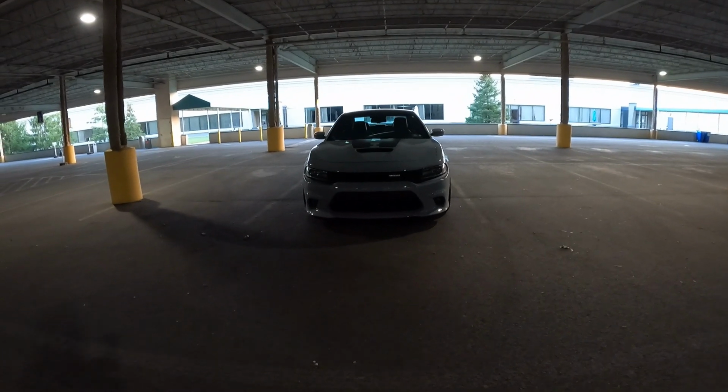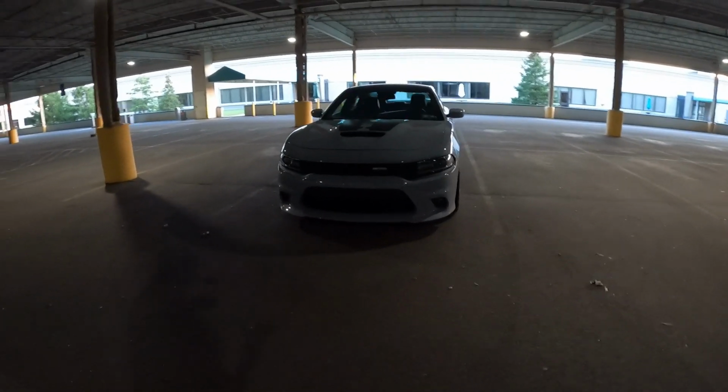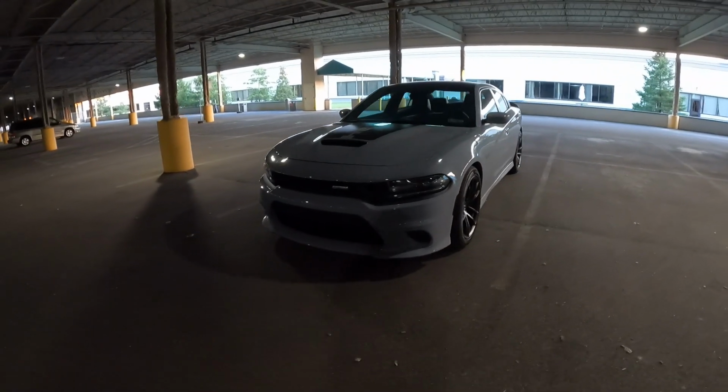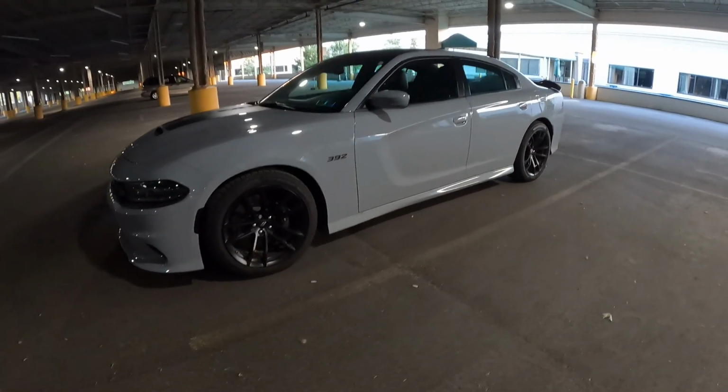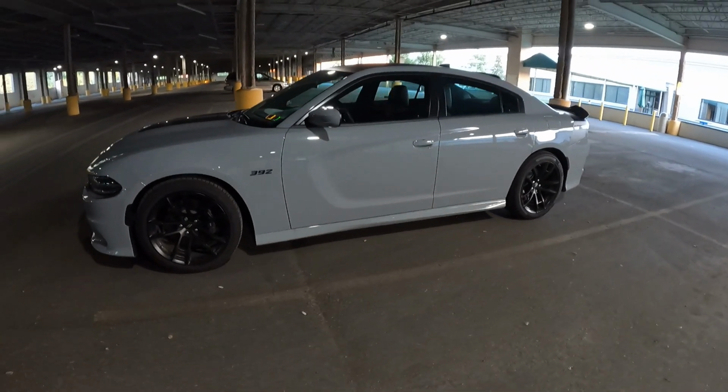So smiles per gallon. If this is something that you want to be able to afford in your lifetime, I just threw out some numbers. $9,000. Again, that's not a small chunk of change. That's a decent amount of money.